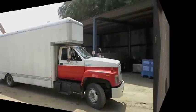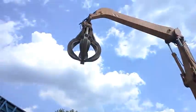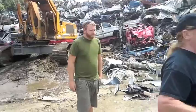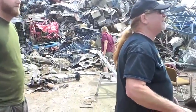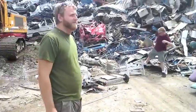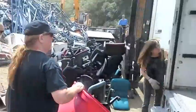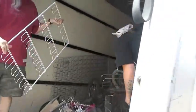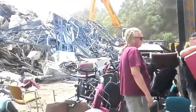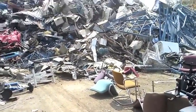Okay, I'll be right back. Okay, here we are again. This is the scrap yard. There's Rusty. We've got Jonathan from Canada, Peter, and the guys in the truck. There's Bill and Jerry, who just got here from Iowa, and Cindy's around the corner somewhere.